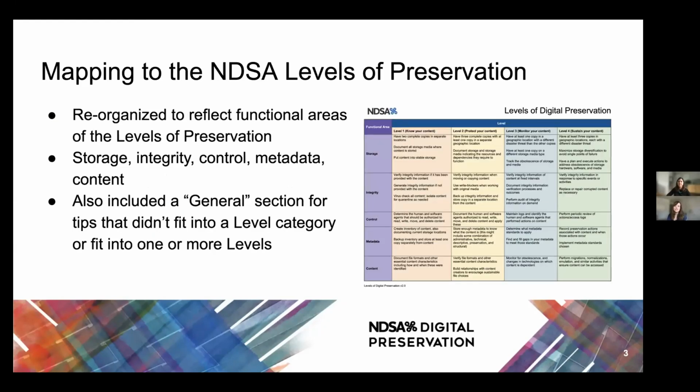One of the most significant changes that we made to the checklist since the 2015 version was to reorganize it to reflect the functional areas of the NDSA levels of preservation, which are storage, integrity, control, metadata, and content. We also included a general section for tips that either don't fit into any levels area or are applicable to more than one area. This turned out to be a useful way of grouping like checklist items together and making the list easier to read and understand. Next slide.